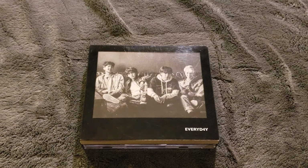But yeah, I'm really, really proud of them. I feel bad that I didn't like their album at first, but hey, it happens to everyone. And I'm glad that I was able to change my mind, because I was so upset that I was kind of giving up on them. And yeah, I'm really, really happy with this comeback for Winner.